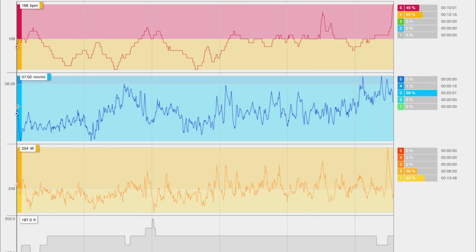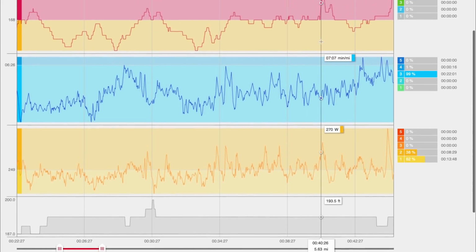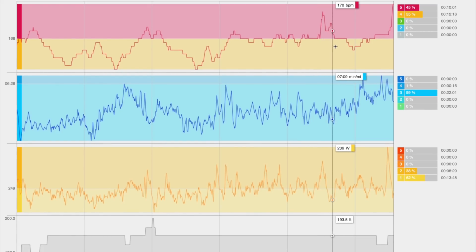I felt like I was still, again, dancing around this 168 mark, but I felt like this was a good place for me to be. Here, my heart rate spiked a little bit. Not really sure what was going on there, but it did spike for a moment. I did kind of pick up the pace a little bit. I don't know if I was going around a group or what I was doing, trying to move around.